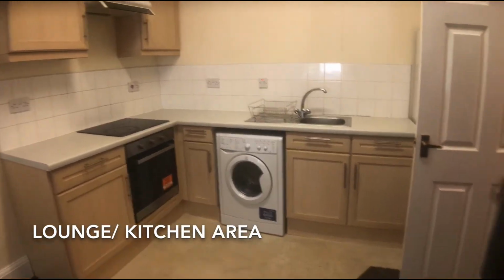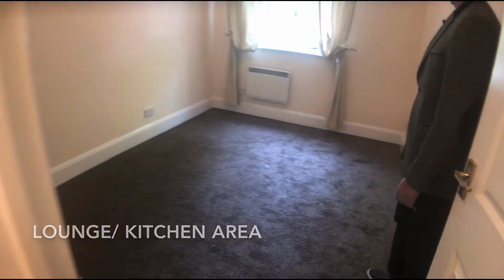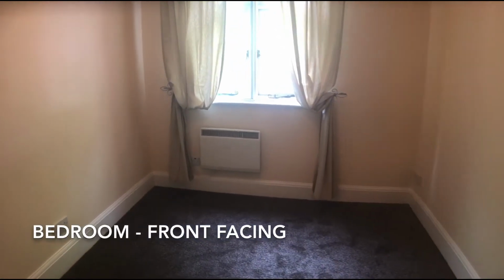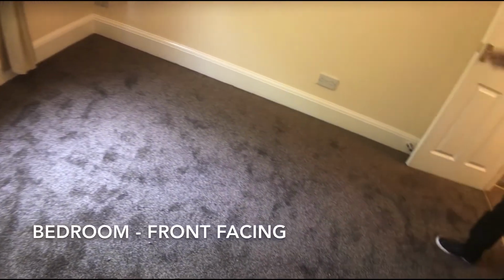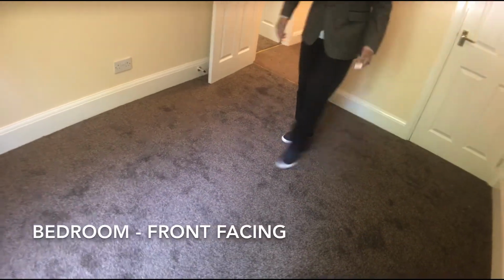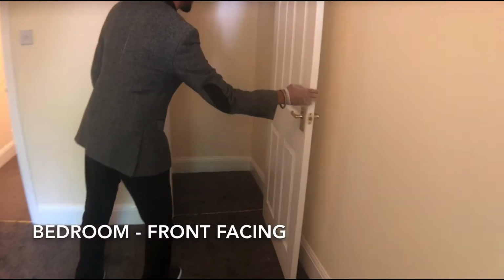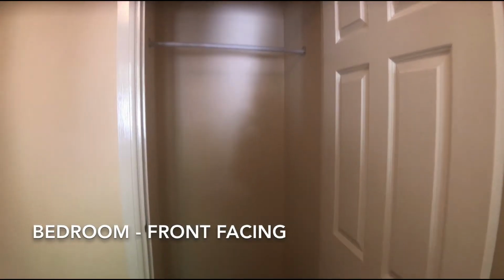Okay, so we've got the bedrooms to show. A good sized double bedroom, lovely big windows as you've seen in the lounge, lots of light. You've got a few electric points, double sockets on this side, double sockets on that side as well, and there's a little storeroom for hats and coats and stuff as well.